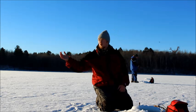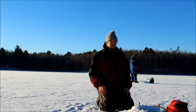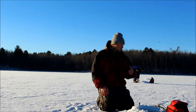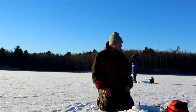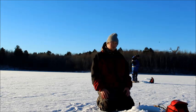We were trying a deeper hole, but there was just no activity. We moved over here 15 feet and we just started pounding the fish. So we're going to sit here and try to see what we can do and pull up some nice gills. We've caught a couple of bass, which is kind of cool for through the ice. So stay tuned and watch how.